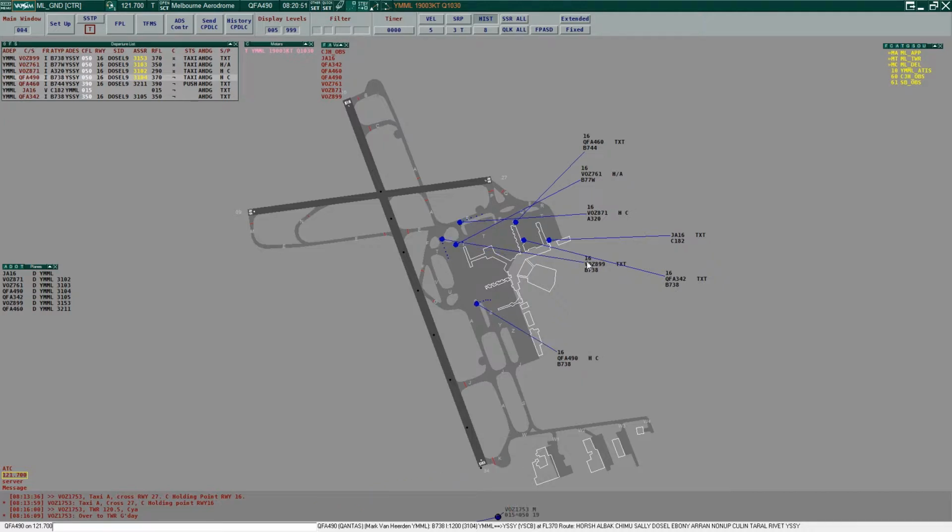Hello, Juliet Alpha 16, requesting taxi to the active runway for VFR circuit pattern. Juliet Alpha 16, Melbourne ground, standby, approximate 10-minute delay. Oh, sorry, 5-minute delay. Okay, sir.